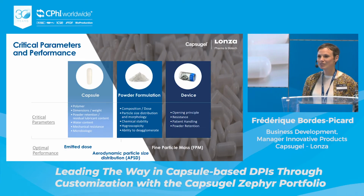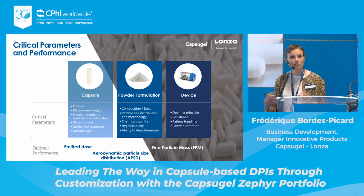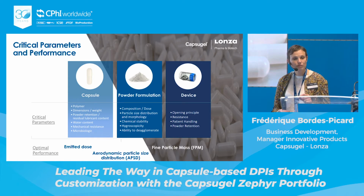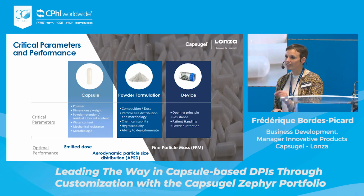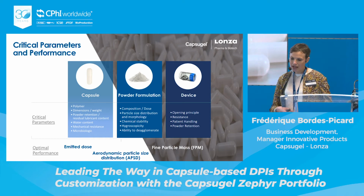So let's take a look now, more looking at capsule-based DPIs. This is a triangle, and you want the three-part system to work well. So the first step would be to identify specifically what are the critical parameters of each one of the systems that may finally impact the end performance of the product.